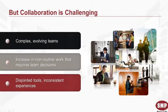But collaboration is challenging. There are complex and evolving teams. I just touched on that. My teams grow, and I'm working with new people every single day, both inside and outside my organization. There's an increase in non-routine work that requires team decisions. We just touched on that as well. That's one of the things that makes collaboration very, very challenging. People are depending on others because teams are getting so large, and again, you're working with people outside your organization almost as much as you are inside.